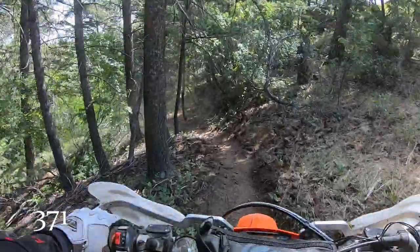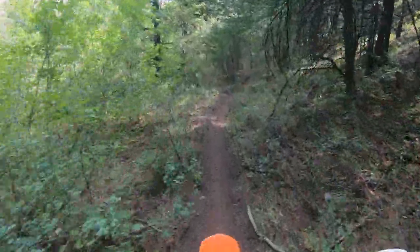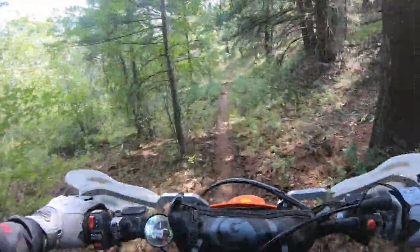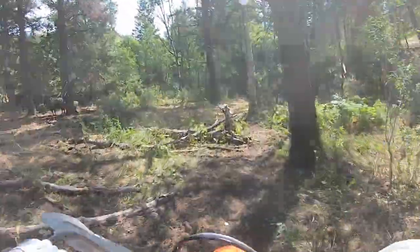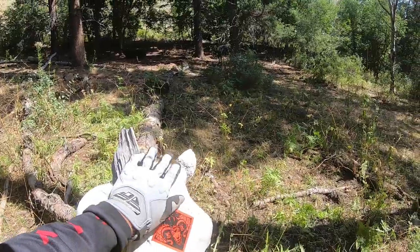Okay, here we go. We just started the Fence Line single track, headed north. This is the last bit of trail on this range. Gotta rub the skull head for good luck. Good luck, Mr. Scully.